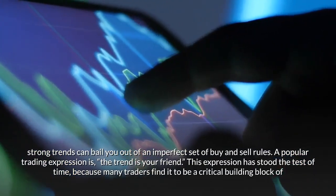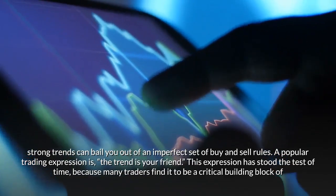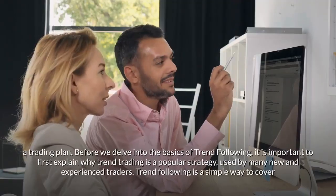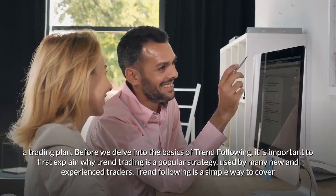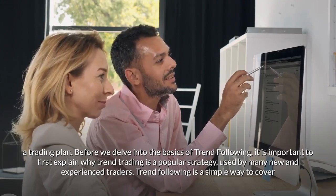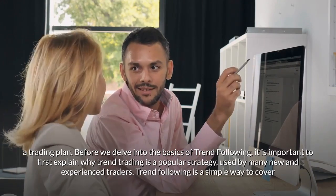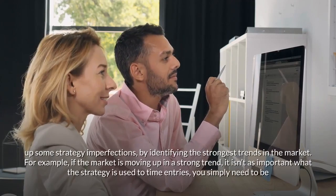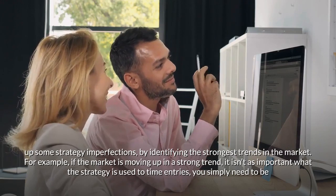This expression has stood the test of time, because many traders find it to be a critical building block of a trading plan. Before we delve into the basics of trend following, it is important to first explain why trend trading is a popular strategy, used by many new and experienced traders. Trend following is a simple way to cover up some strategy imperfections, by identifying the strongest trends in the market.